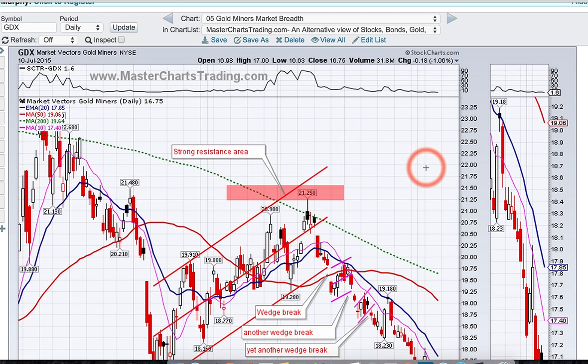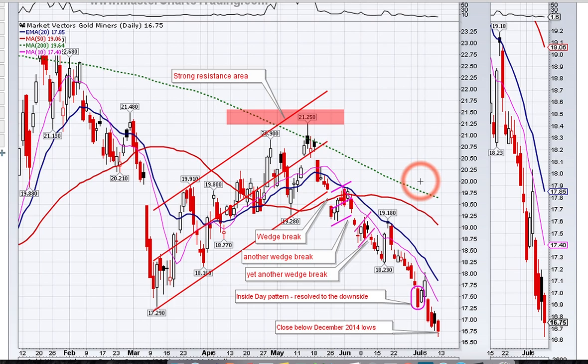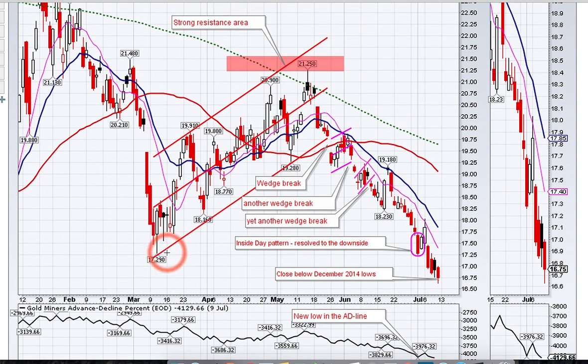Now, I'm sure it will happen one day. However, for the past however many years, this has been a bear market for gold and gold miners. And bear markets are characterized by lower highs and lower lows. So it looks like we've just put in a lower low by breaking below the March support right here. And let's just go back to the gold chart.